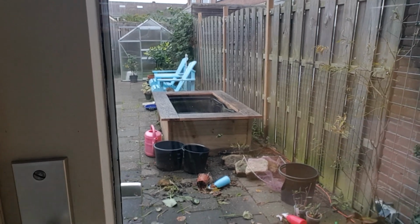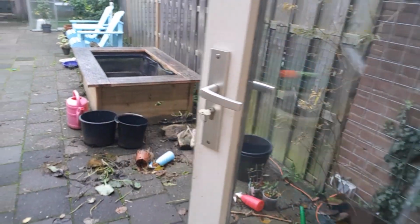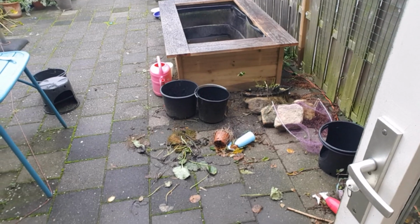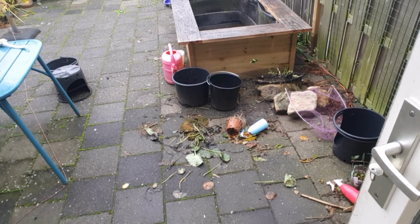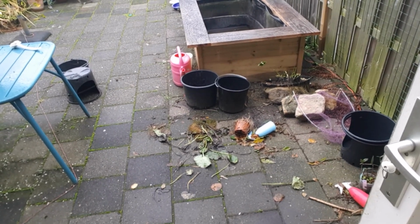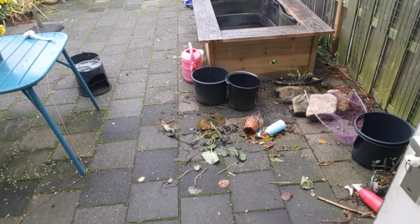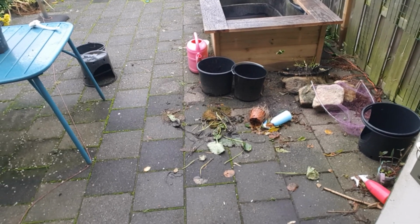And I forgot to tell you, we have emptied the pond where I had goldfish in, because we need to make it better next year, and the fish have to go in for the winter. It's not deep enough. So we have done something wrong there.